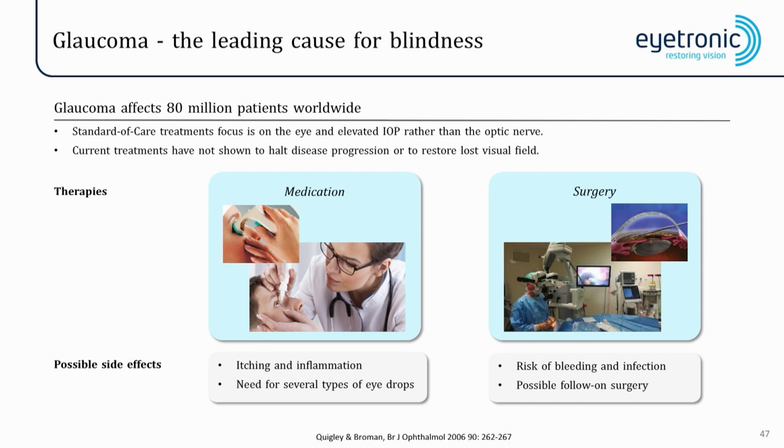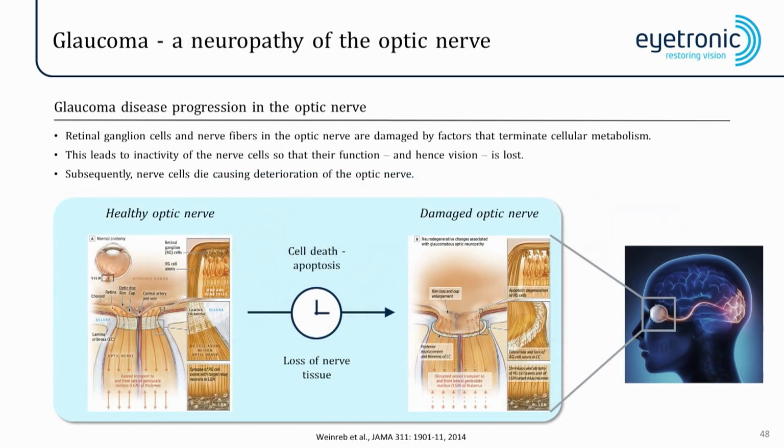Current standard of care is very much focused on the eye, more specifically on the elevated IOP, either by means of medication or through surgery. While this is absolutely necessary, it unfortunately has also been shown to not be sufficient when you're treating normal tension glaucoma patients, or when you would like to restore visual field or stop the progression of disease. So we need to look beyond the eye, and more specifically, we need to look at the optic nerve, the link between the eye and the center of vision.